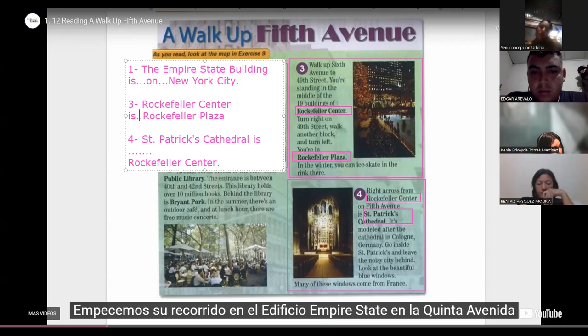Dice, walk up 6th Avenue to 49th Street. You're standing in the middle of 19 buildings of Rockefeller Center. Turn right on 49th Street. Walk another block and turn left. You're in Rockefeller Plaza. So, ¿cuál podríamos utilizar?